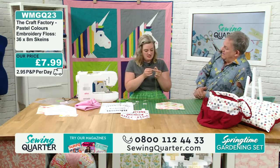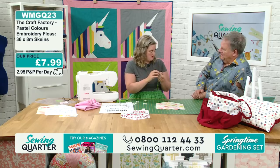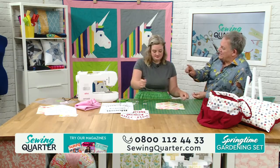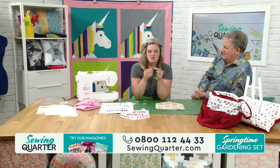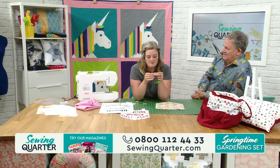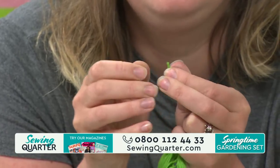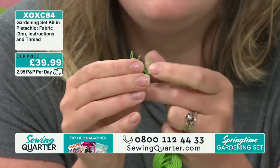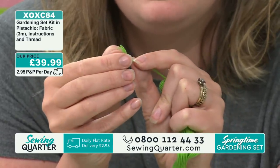So in the instructions, it asks for 4 threads from your floss. And how many threads are in there then? There are 6 individual threads. Let me see if I can show you on the camera. So you get an end, and we loosen it up a bit. You can see there's 6 in there. So what you want to do is take away 2.